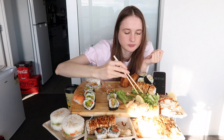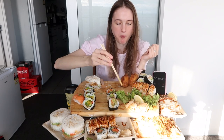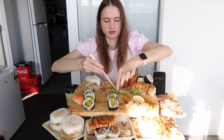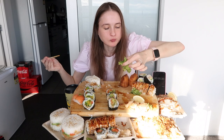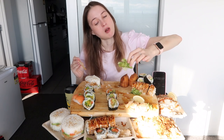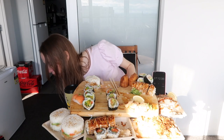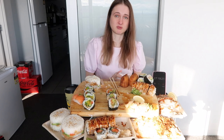Last piece of sashimi. I might eat the lettuce. I really like the lettuce once it gets soft, like it gets soaked in the soy sauce and wasabi. It's real good. Mm. Ooh, that was a big bit of wasabi in it. Ooh, man. My nose is running from all the wasabi.